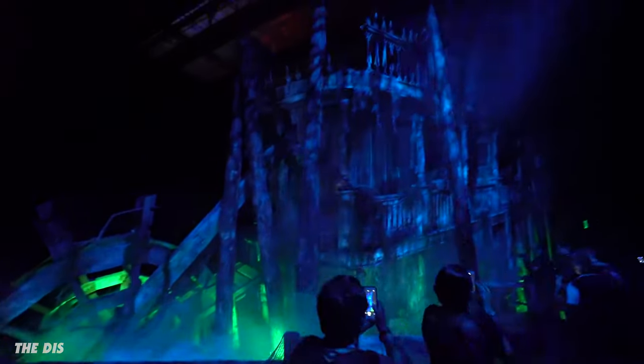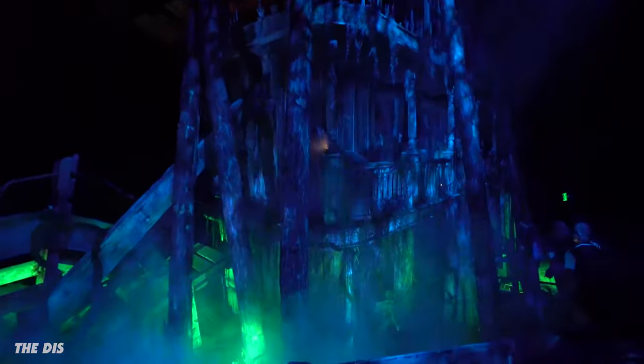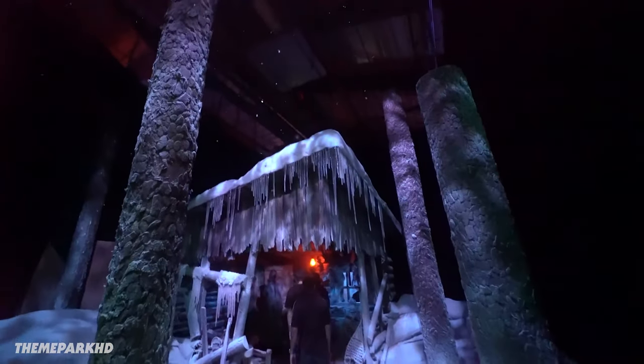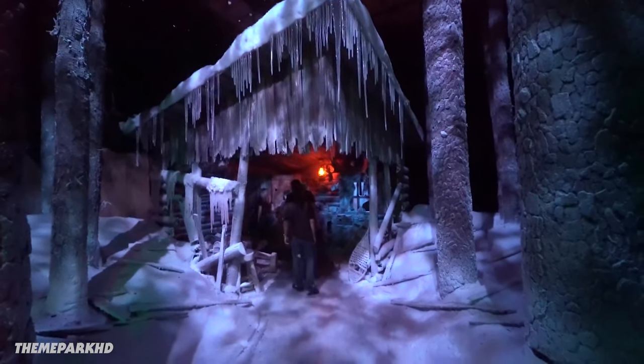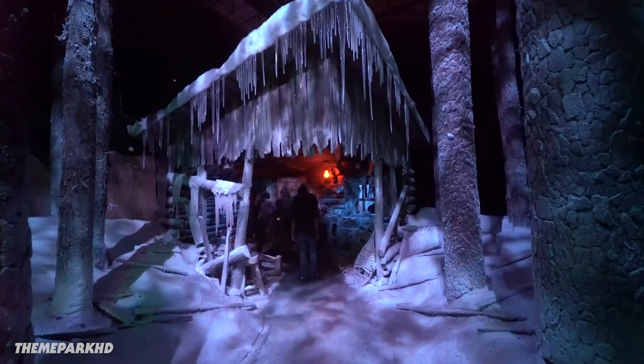Like a great prologue or establishing shot, the facade of a haunt attraction is the first thing someone sees when approaching it, so it's very important to get it correct. When it comes to Universal's Halloween Horror Nights, quite possibly the most famous haunt event in the world, they've found a way over the years to create great haunted house facades.